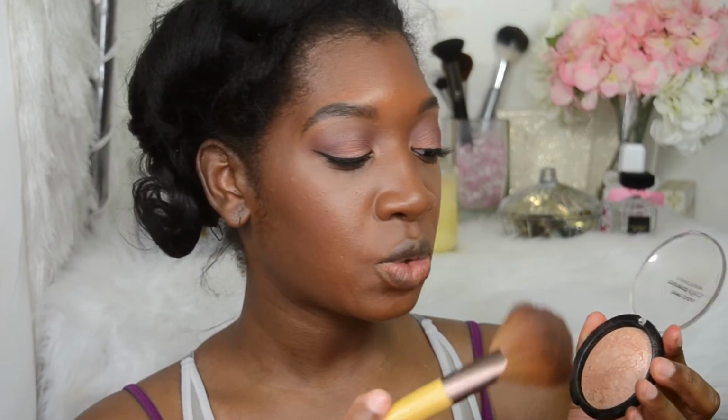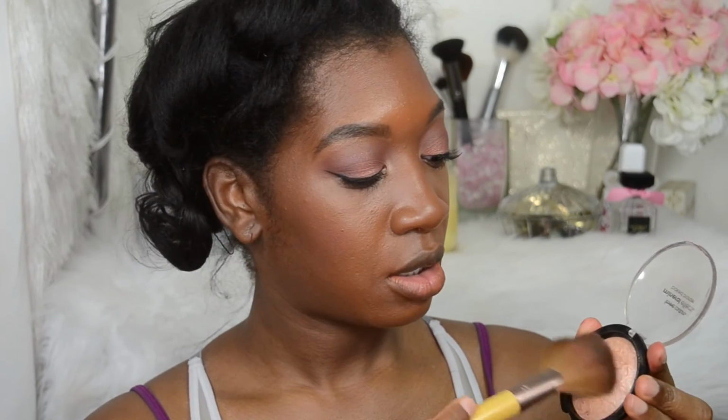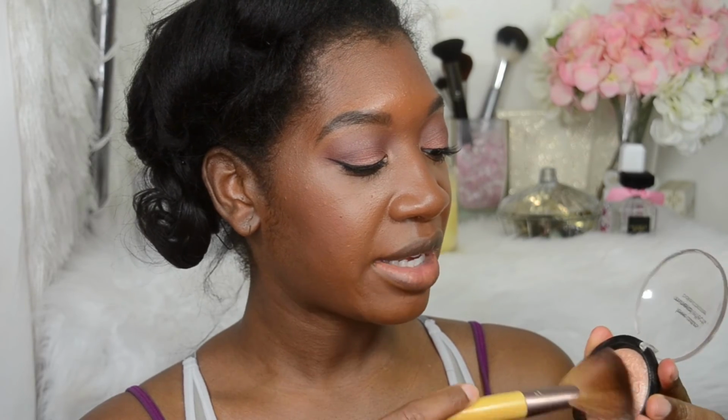Now I'm gonna take this Summer Kiss Mineral Effects bronzer, and this is by Femme Couture, and I purchased this at Sally's. I am going to apply that with this fan brush by Echo Tools. This is kind of like a pinky, pale pink rose gold.